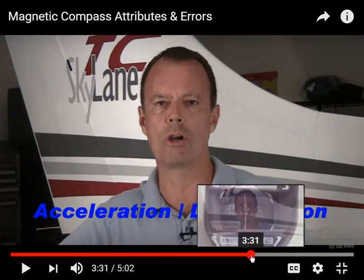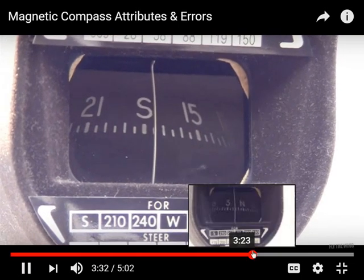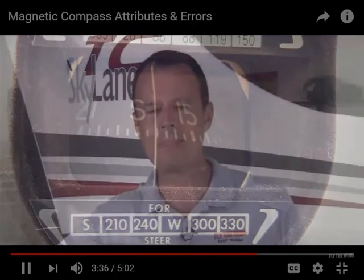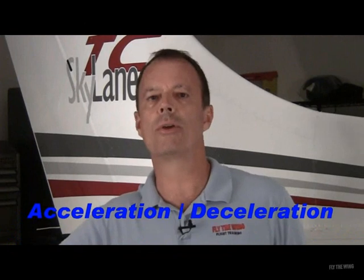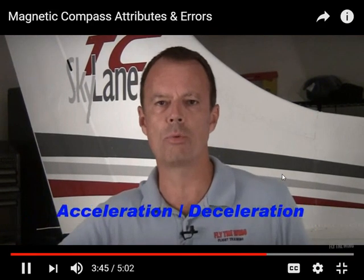So he's talking about the inertia of that black card right there inside of the compass. 30 degrees more than your desired on-course heading to account for the lead of the compass. The final compass anomaly we'll discuss are acceleration and deceleration errors, which are really nothing more than the effect of inertia on that compass card, which is pivoting on top of a jewel cup.